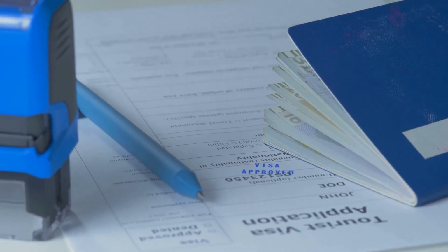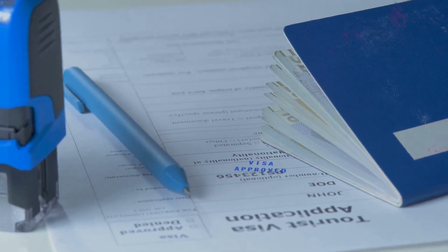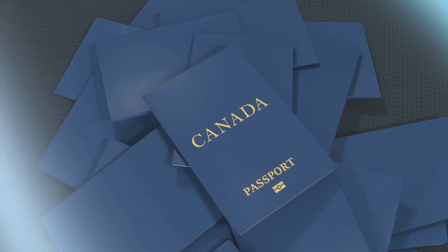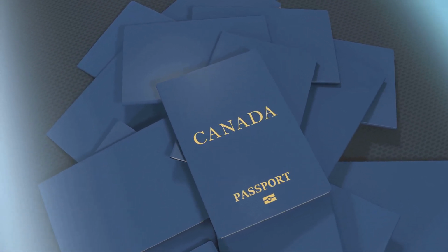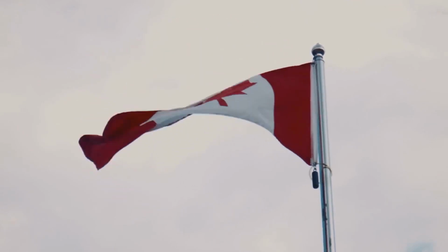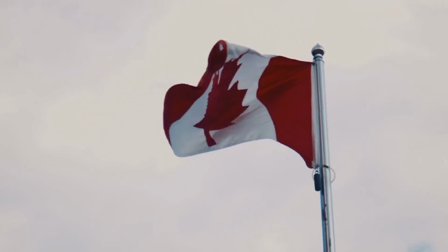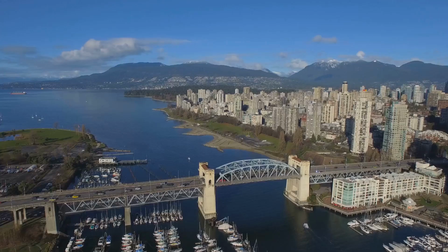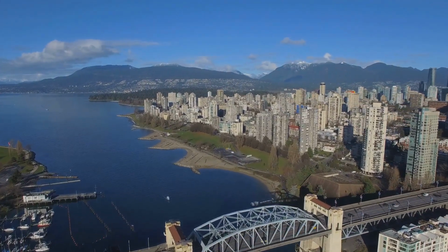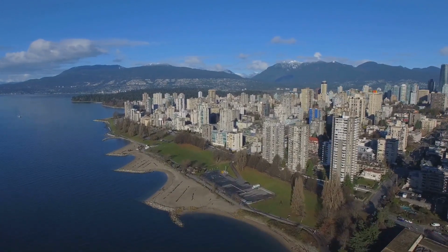Before you set foot on Canadian soil, it's essential to ensure you have the necessary travel documents. Canada welcomes visitors from around the globe, but depending on your nationality, you might require a visa. For many travelers, especially those from visa-exempt countries, an electronic travel authorization, ETA, is all you need. This simple online application can be completed in minutes and grants you access to Canada for tourism or business purposes for up to 6 months.